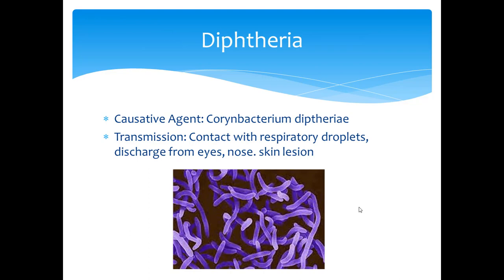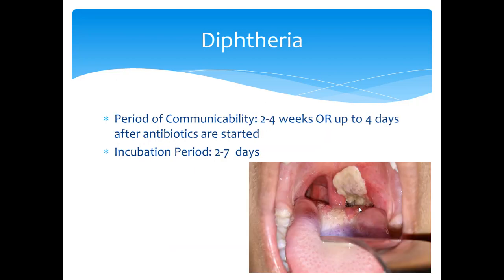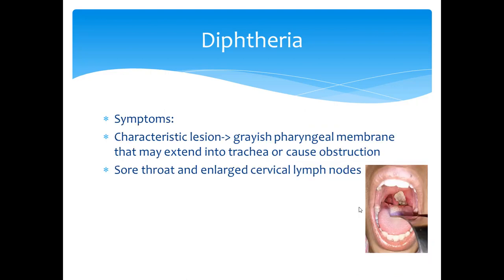Alright, getting into diphtheria. Diphtheria is passed through respiratory droplets. Not too worried about incubation or communicability. But what I do want you guys to know is that diphtheria used to be a terrible, terrible illness many years ago. They would literally condemn houses with diphtheria. As you can see, what happens is there's this grayish, bluish, whitish area that grows on the pharyngeal membrane, and it can actually extend into the trachea or cause airway obstruction. So yeah, it is very serious, especially back in the day when they didn't have all the treatments they have now.